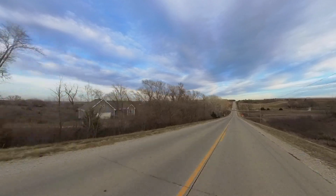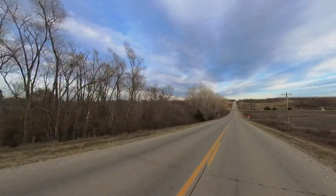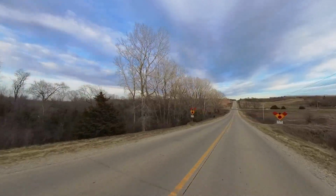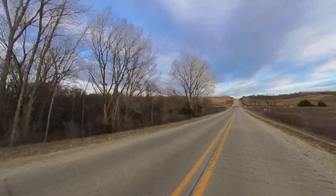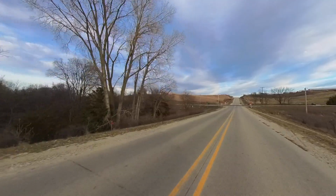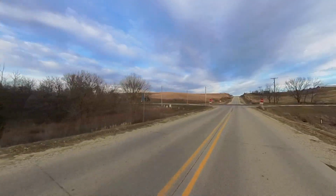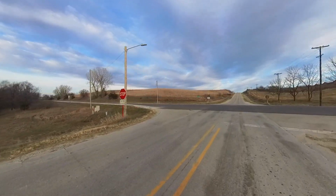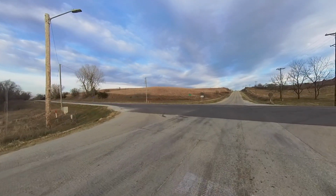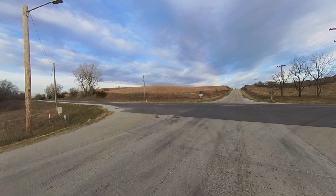A very appropriate day to be going for a ride out here because it's December 7th, Pearl Harbor Day. Oh yes, that's true. So it's a very appropriate day to be visiting war memorial sculptures and rocks. Yeah, that's a good point. I'd actually forgotten about that, so I'm glad you mentioned it.